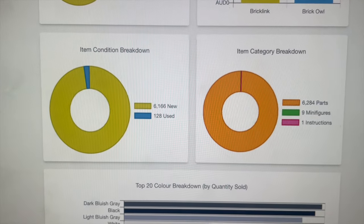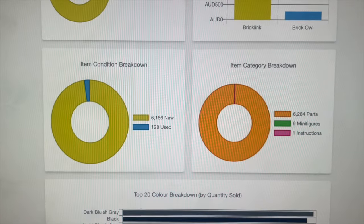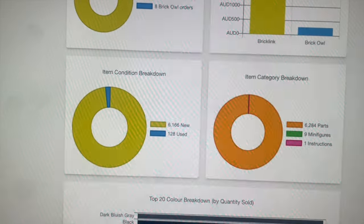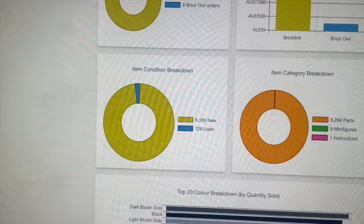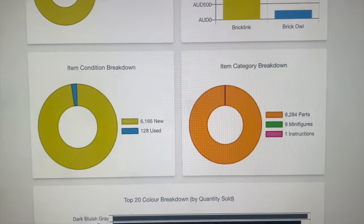New is dominating, obviously. Used is depleting, and I very much need to get some used into that. I think that'll be a job for the first week of February, getting back to all of those used parts that we part sorted and getting them into the store.